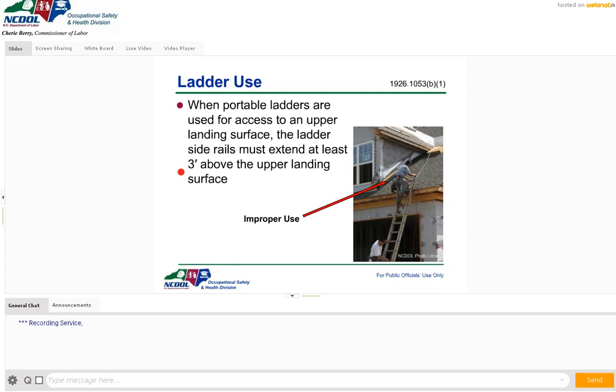What could the person do? Right, lose its balance, make the base unstable. So when you're transitioning off that ladder, you got a lot more leverage when you have a lot more ladder above the edge there. So the person could try climbing up too high, which would cause the ladder to kick out. Or when they transition off, that ladder could slide out and he would slide off the roof with the ladder. So you don't want people to go crazy there.